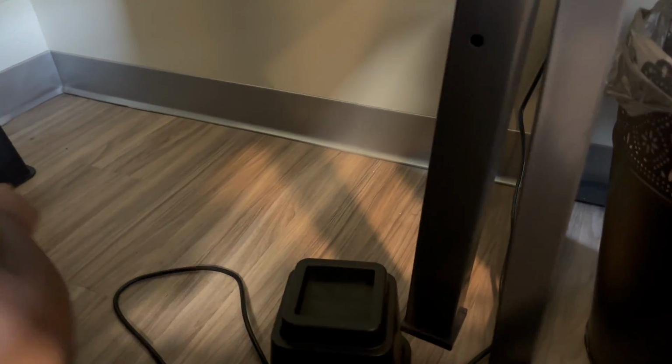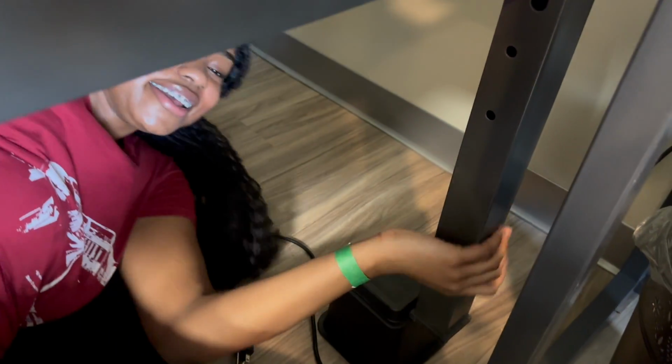So this was her desired height, but I did have some other attachments where you can make it even a little higher. But I thought this worked for now. We didn't really need it too high as she didn't have a lot of stuff underneath there that she was storing anyway. So we just stuck with this first tier.